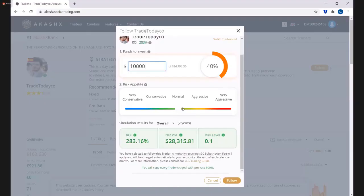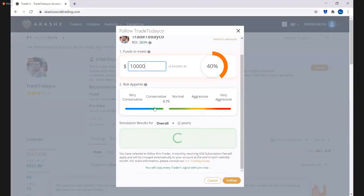If you look down here, based on the settings you have, it'll give you some simulated results. Again, simulated based on if you had been trading, following this trader with these settings, what your potential ROI could have been, how much capital you could have made in terms of P&L, and obviously what risk level it would have been. If we change this, the risk goes up, the ROI goes up, but we can also be more conservative as well.